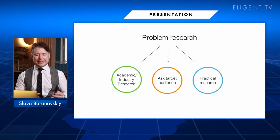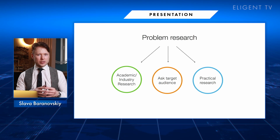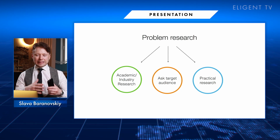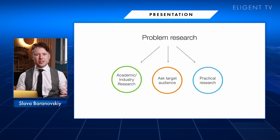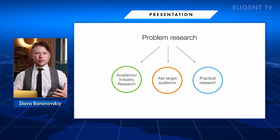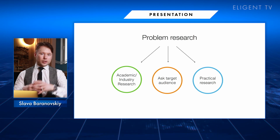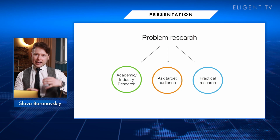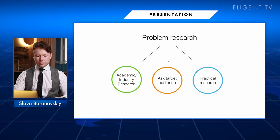First of all, you can do academic industry research, so you can go and read some academic papers, you can speak to your teachers, to some academic professionals. Also, you can ask the target audience, you can talk and ask about problems, and also you can do practical research. So if you know that there is a real problem, you can try to experience it. If someone is complaining about some service, some company, some product, you can go and try that product yourself and see if the problems really exist. And that can give you very good confidence about understanding what problem you're trying to solve.